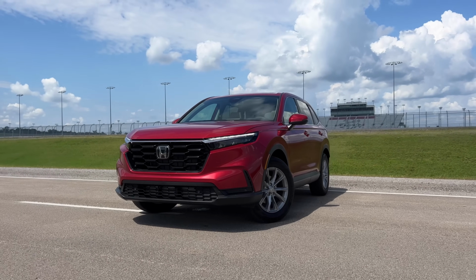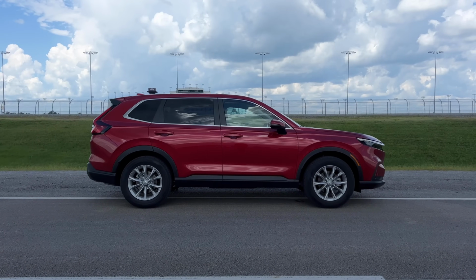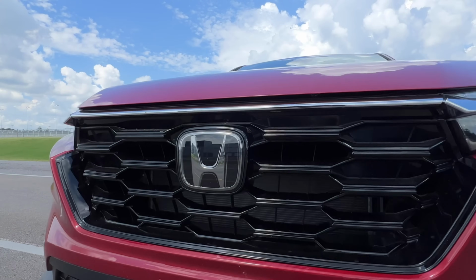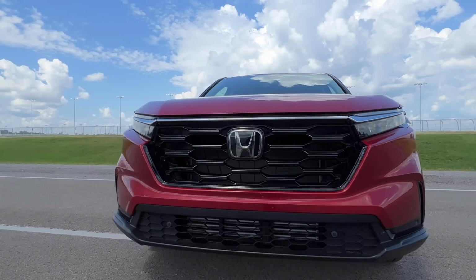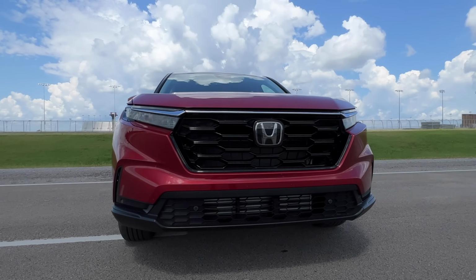Honda is going for the bigger is better philosophy when it comes to the new CR-V. In terms of length, it's 2.7 inches longer and sits on a wheelbase that's 1.6 inches longer. Now, in terms of design, it definitely looks more rugged than the outgoing CR-V and is apparently inspired by the Ridgeline and the Passport Trail Sport.